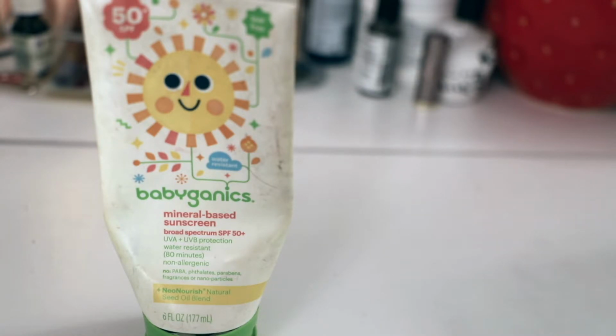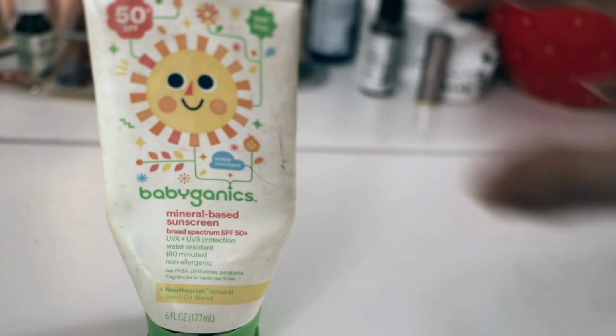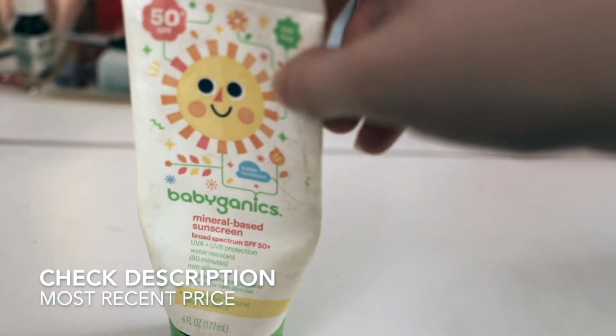This line also has a pure mineral sunscreen stick. Those are a little bit smaller than the lotion. I like the lotion because I think it comes in the best quantity. They also have a spray. I can't really speak to the spray option.